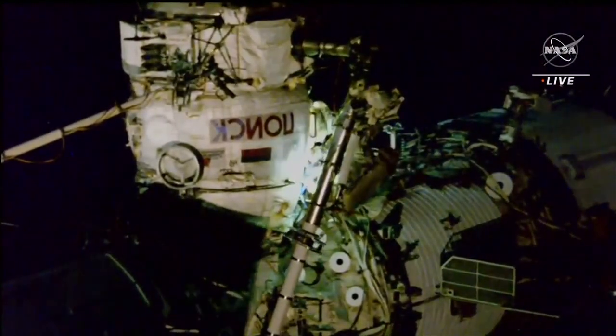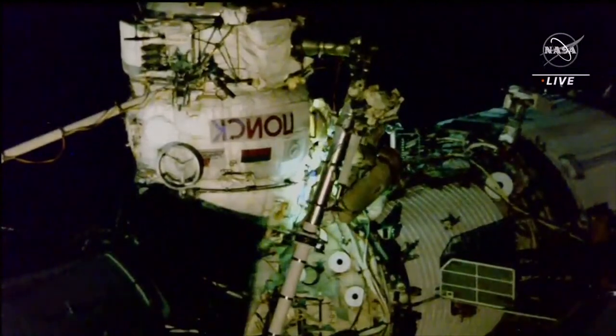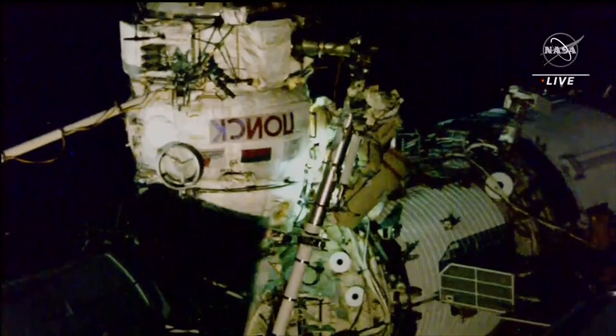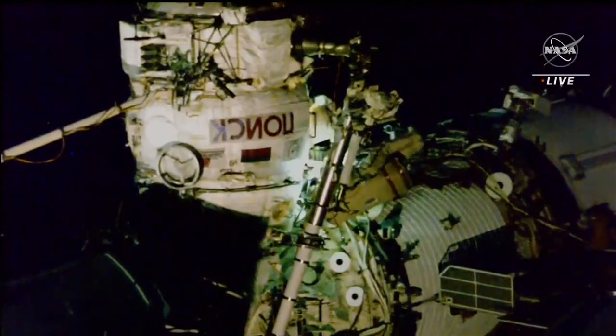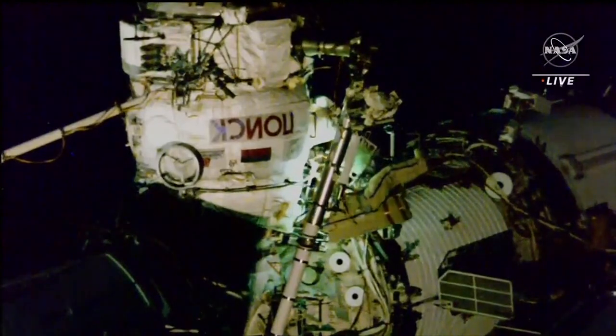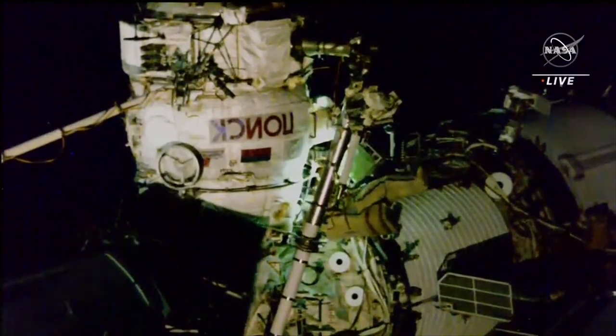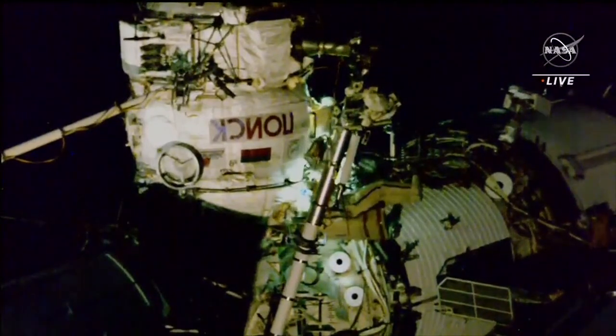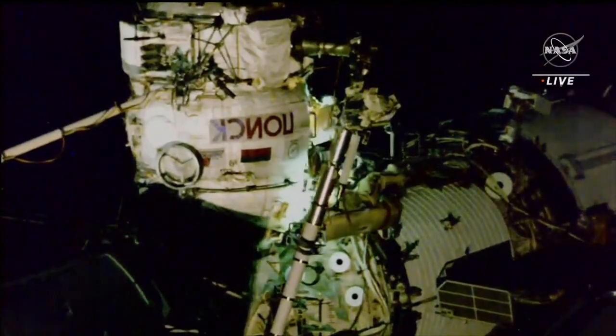Exiting the hatch is the first step in our spacewalk here today. We've got a number of busy tasks throughout the 6.5 hour estimated total runtime of our spacewalk today. But first, they're not going to head out to the work site quite yet. Their overall goal is to move the experiment airlock over from Rassvet over to the Nauka module.